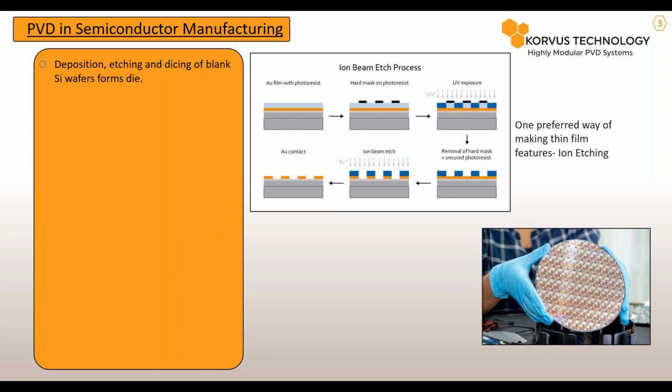After this, you have an etching step. This is typically done with ions, and there are a few ways of doing this, but in reactive ion etching, the plasma is set up in such a way that it preferentially erodes the underlying gold layer and doesn't erode the photoresist as much. Then after this, the whole assembly is put into a different type of solvent, which erodes away the remaining photoresist, leaving a pattern of metal on your wafer.